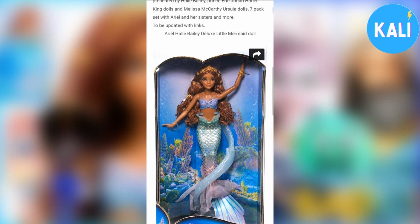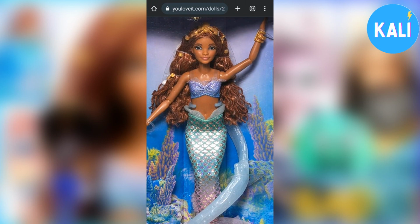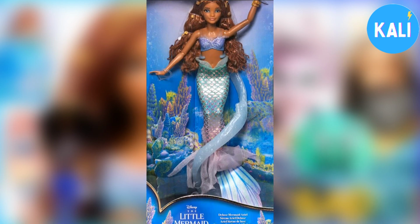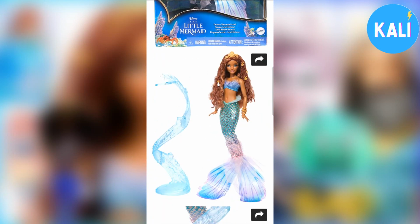And looking at this one, we have the Halle Deluxe Mermaid doll from Mattel. Now, this one looks good. She's featuring articulation. I see seashells in her hair, jewelry, still no earrings or anything, but she looks really good. Now, the tail is a little bit of a higher definition than just a plastic tail, but I can tell it's just a removable slip fin. The detailing is good. The visuals are good. I love that she comes with a water stand. I'm fearful that the tail may be a little cheap.